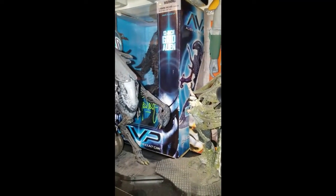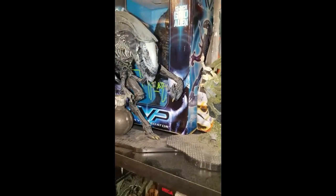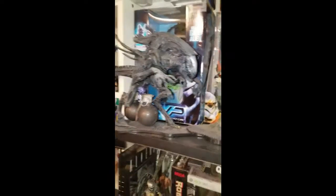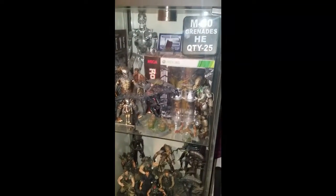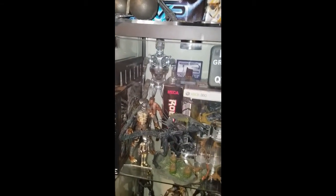I got a boxed Alien from the Alien vs. Predator line, actually signed by Todd McFarlane. That was back when I was in Arizona. My friend Mike Brocky got that for me from the McFarlane store that used to be there. There's the Alien Queen, large size Boba Fett. Then inside the glass case here, I just got random Predator and Aliens toys, and one little Terminator over there.